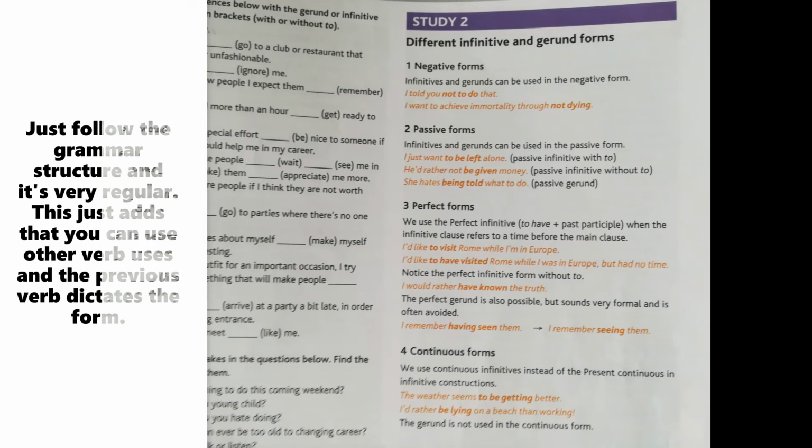So, number one, negative forms. Infinitives and gerunds can be used in a negative form. I told you not to do that. Or I want to achieve immortality through not dying, which is the Woody Allen quote in the book. Passive forms. I want to be left alone. I want other people to leave me alone, so I want to be left alone.